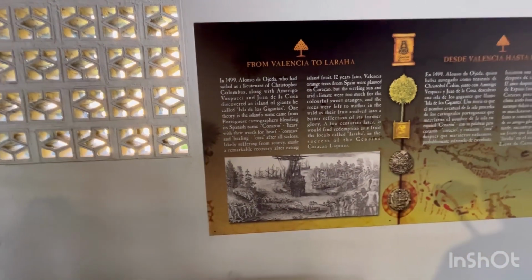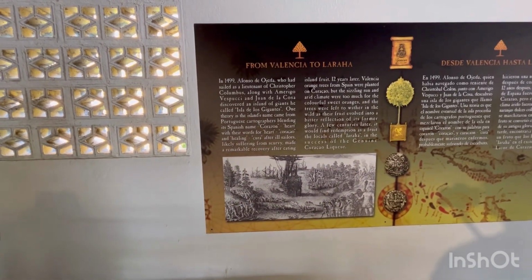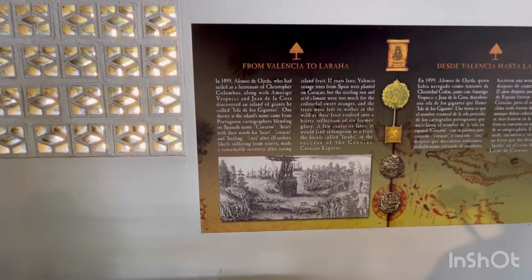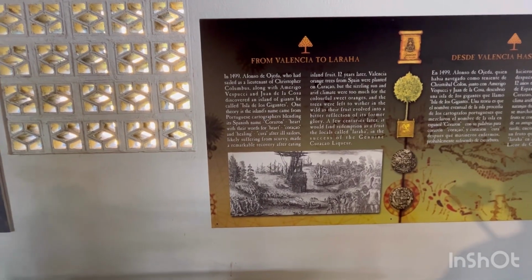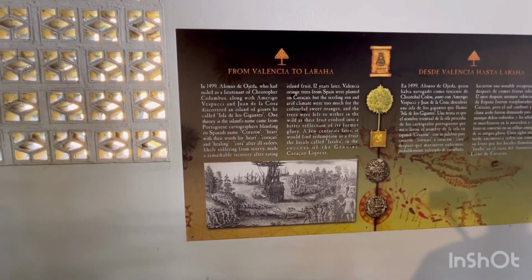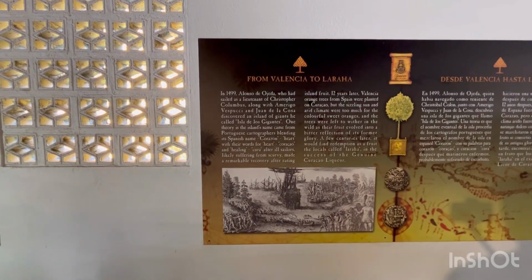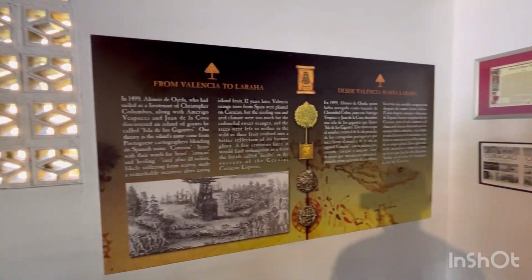Spanish discovered this island in 1499. The name came from the Spanish name corazón, which means heart. And then healing is cura, after ill sailors, likely suffering some scurvy, made a remarkable discovery after eating the oranges that were on the island. So they call it the heart healing, so Curaçao. That's how they came up with the name.